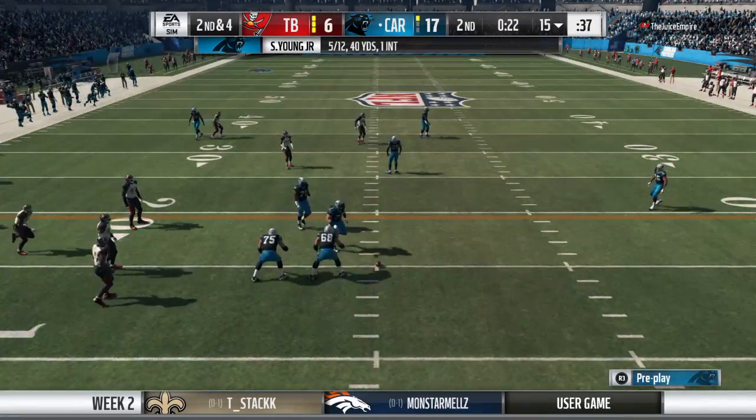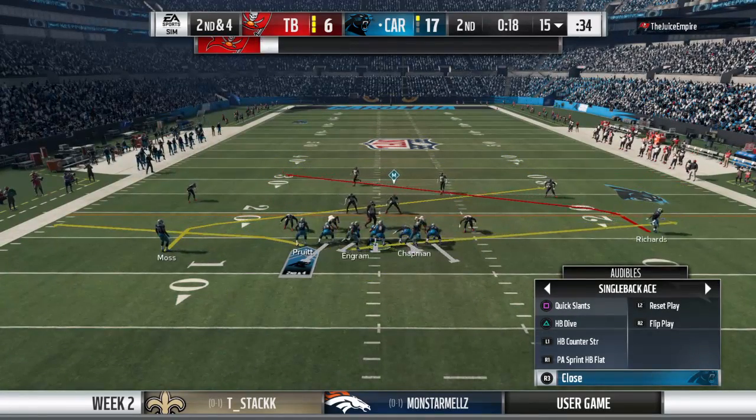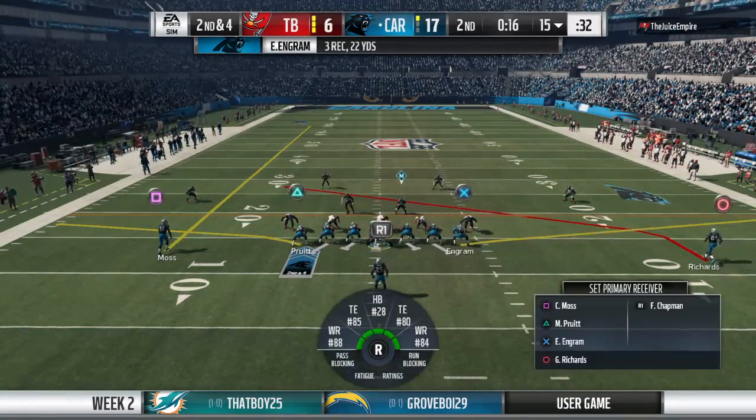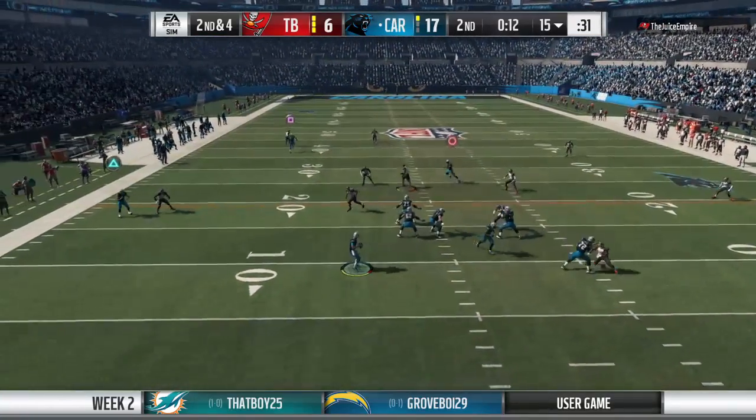A gain of 6 there on first. Nice rhythm throw there on first down. He located his tight end, made it a nice, easy pitch and catch. Hoping he can break a tackle or two. Wasn't able to do that there, but still good yardage.